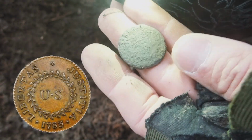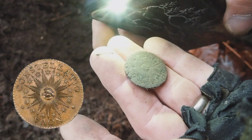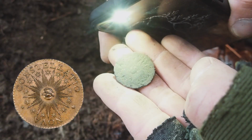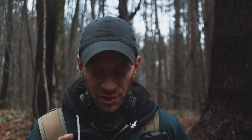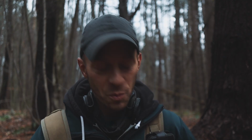Well, unfortunately, this side, you can't really make anything out, but this side, hopefully you can plainly see the starburst. It's not in very good shape, and I think this is my fourth Nova Constellatio, and I think this might be the best condition that I found one. Unbelievably. For some reason, in my area of Vermont, they don't hold up very well. But this is one of, if not the first coin the United States struck. You're looking for colonial currency. This is the one that you hope to find.